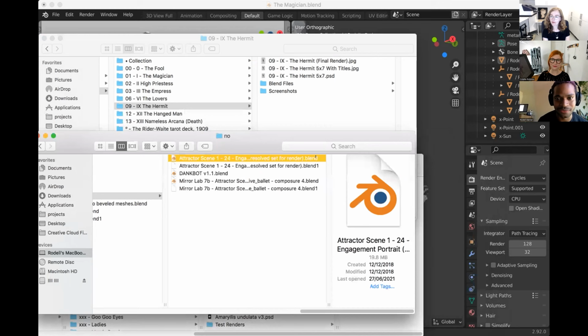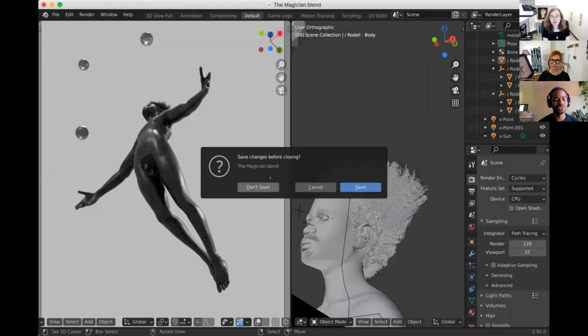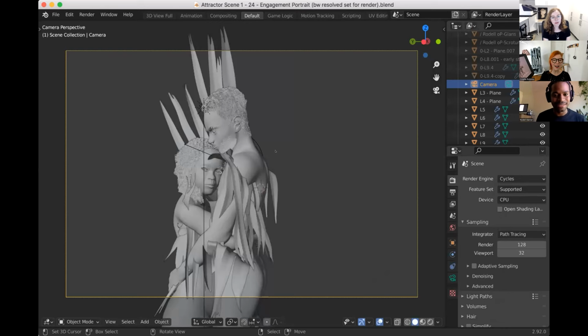Around the time I was doing this, Nicole and I got engaged, and I had to quickly put together an invitation to a wedding. I had just finished the model of her, and we were really happy with it. So I used these two models in this engagement announcement, wedding invitation. I love that. So romantic. Oh, that's beautiful. I'm trying to show you what the rendered version looks like.